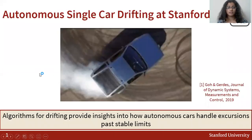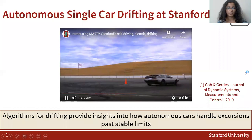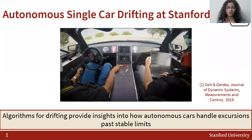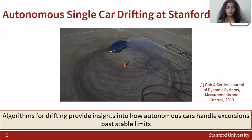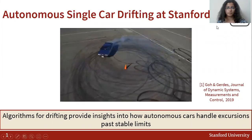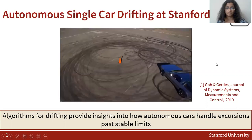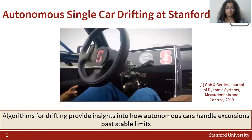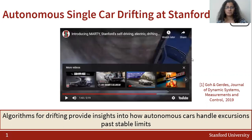Let's take a look at a single car autonomously drifting at Thunder Hill Racetrack. Well, I'm sure you all enjoyed this video as much as I did.